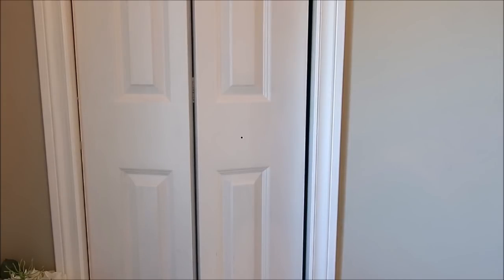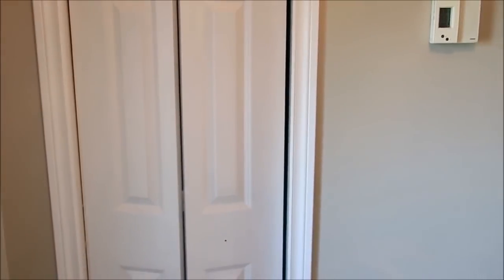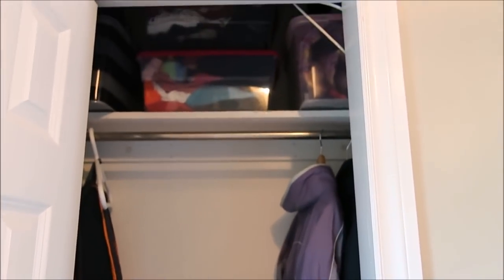So I am finally finished with the closet, and I wanted to give you an overview of how the space looks. Open it up and show you what it looks like right now.